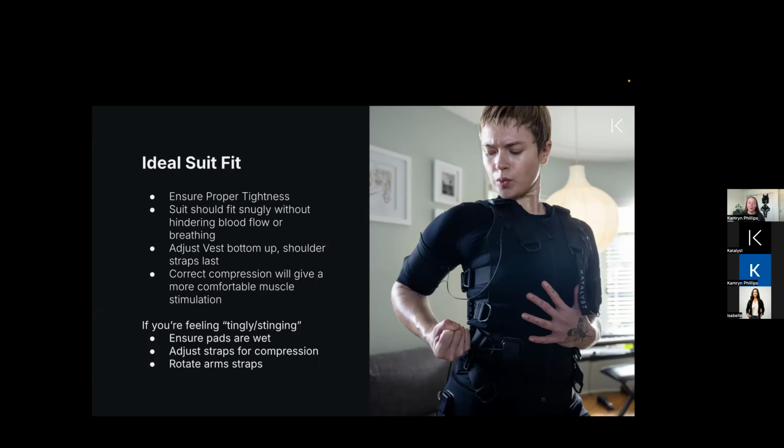When we put the suit on, which I'll show in just a moment, we are adjusting the vest from the bottom up. That is a really important tip. And we are doing the vest first, shorts second, as we put everything on.